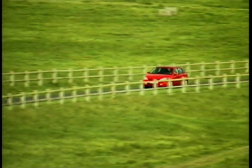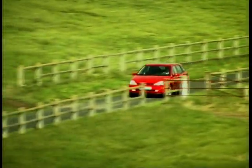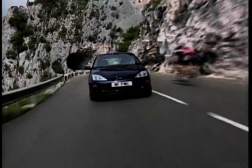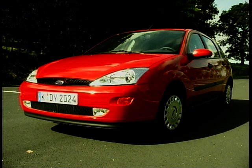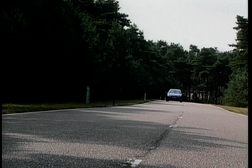Obviously the environment is extremely important to our customers and to ourselves. And for example, for exhaust emissions, we've provided a vehicle that meets all the current and future emissions legislation within Europe. To give you an example, it would take 60 Focuses today to produce the same amount of exhaust emissions as one Ford Escort did in 1977. So in the space of something like 20 years, we've reduced our pollution into the atmosphere by a factor of 60.